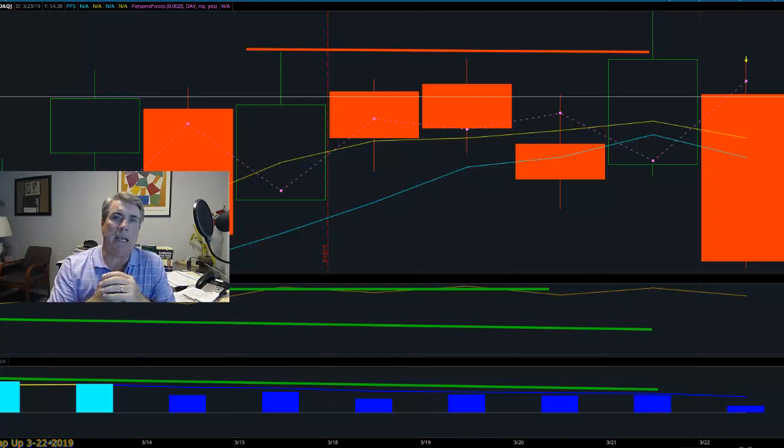The money is in the technology-laden QQQs. The money's outflowing on the Russell, and you can clearly see the effect of the negative weight of the small cap regional banks. That's what's played havoc on the Russell. Watch that IWM for that support level in the coming days and the week ahead.